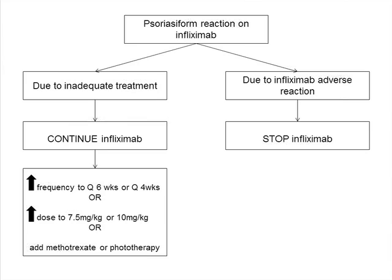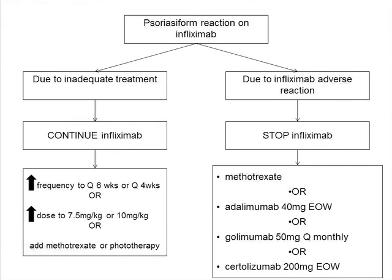If we go down the second path, which would be, consider this is because of an infliximab adverse reaction, we would stop the infliximab, of course. And then the question would be, what do we do to manage the patient's both Crohn's disease as well as psoriasis? We can certainly consider methotrexate with or without an anti-TNF agent, either adalimumab, golimumab, or certolizumab, and I put the doses on the slide for you.